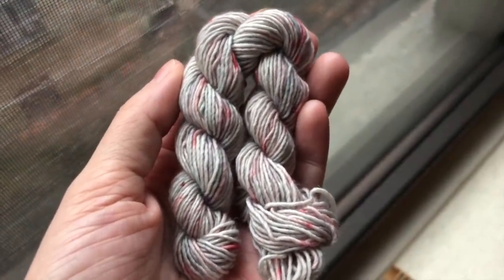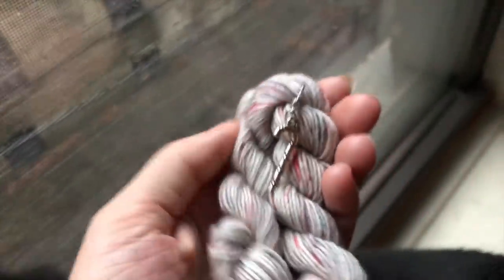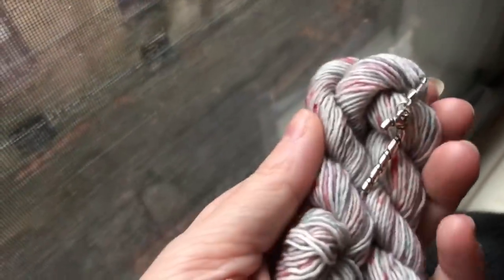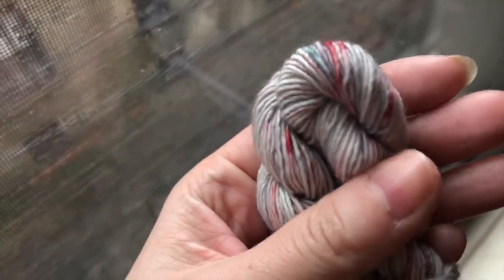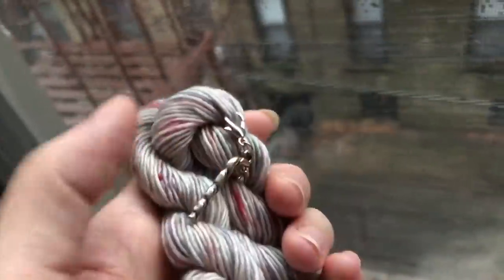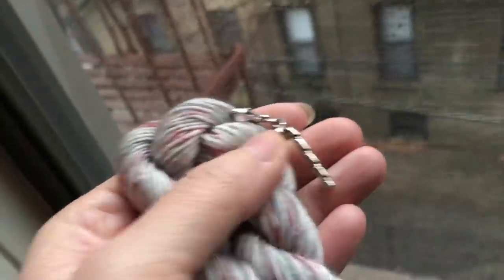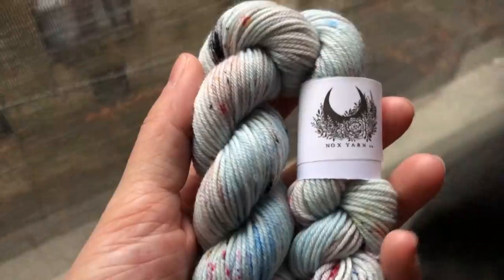Day 21 of the Sweet Sparrow Yarns Advent Calendar, and this is a colorway called Holly Jolly. Looks like it's on a gray base and is speckled with red and green. A very festive colorway, and it comes with a little candy cane progress keeper. Jafar is very invested in getting this.